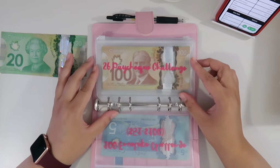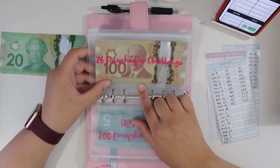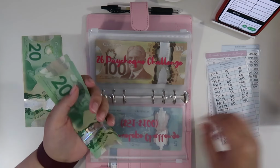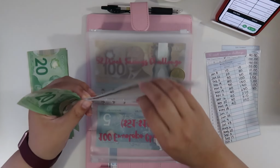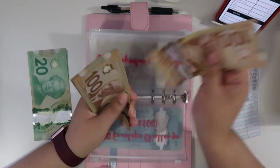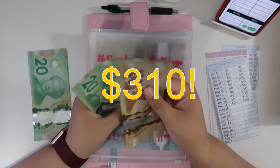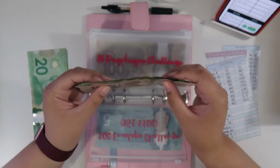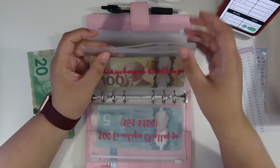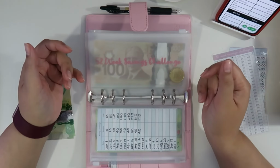Okay. Next is my 26 paycheck challenge. For the 26 paycheck challenge, we are putting 40. So we should now have 350. So we have 100, 250, 70, 90, 210, 230, 250. Perfect. So put this back in with it. We're getting close to the halfway point of these savings challenges, so it's exciting to see these ones grow for sure.